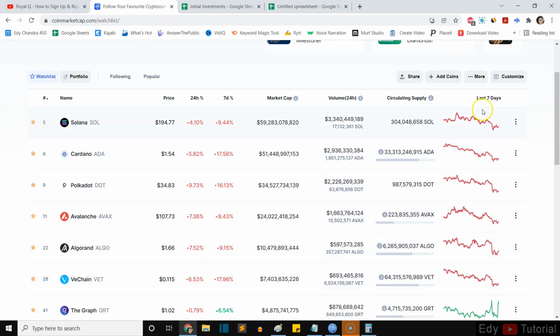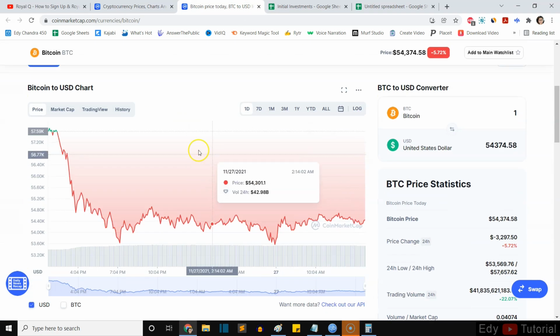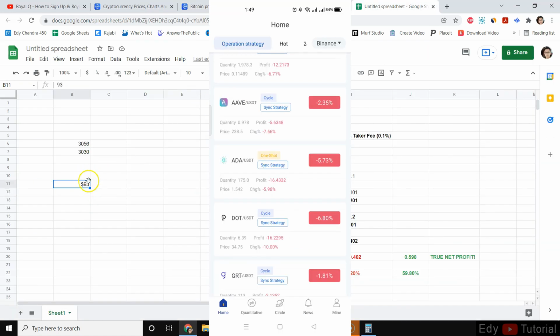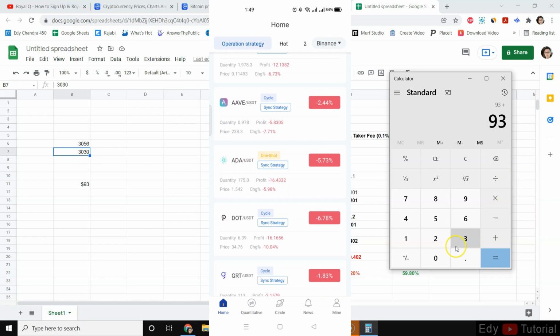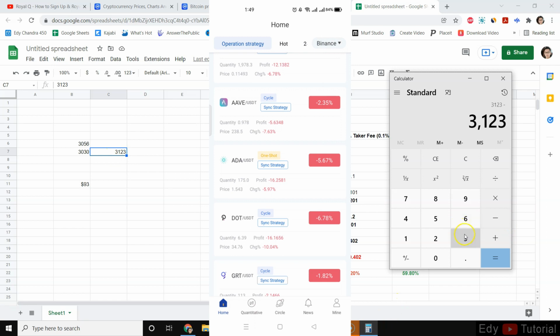If you see right now, this market is in the red, and Bitcoin right now is dumping, look at it, for the last day it stays right here. So we have $93 still in floating loss. If you add $93 to here, we are going to get $3,123. We are supposed to get $3,123. So this is the actual value that we should get once the market recovers. So far, how much did we make? If we minus 3056, we already made $67.